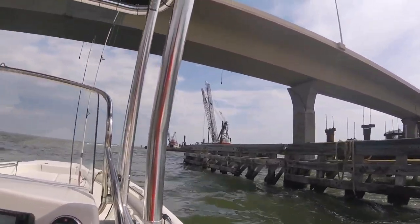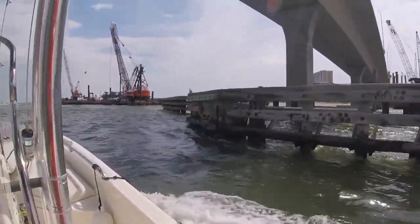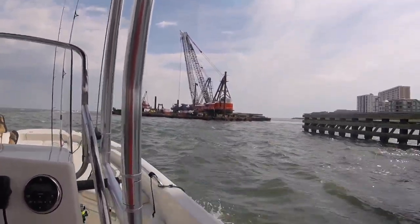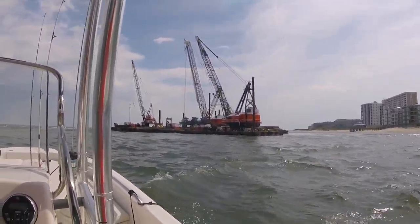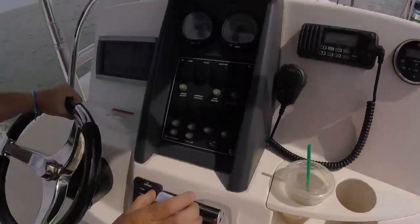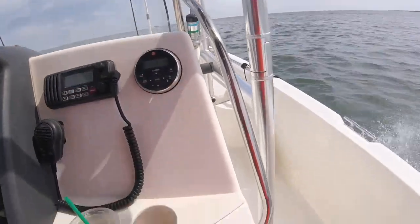Nice. Some tide runs through here, I can tell you. Look at that tide, it's flying. You'd be hard pressed in a kayak here. Woo boy. I'm hard pressed in this boat right now. Two of them, see them? Babies.